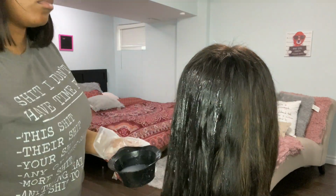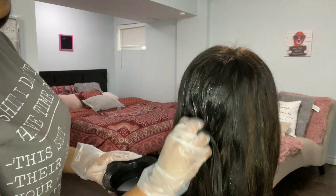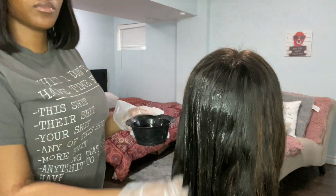And that's how I got the brown color. It was so easy, like I said, super easy. I left it overnight, and I'm gonna show you guys the final results.